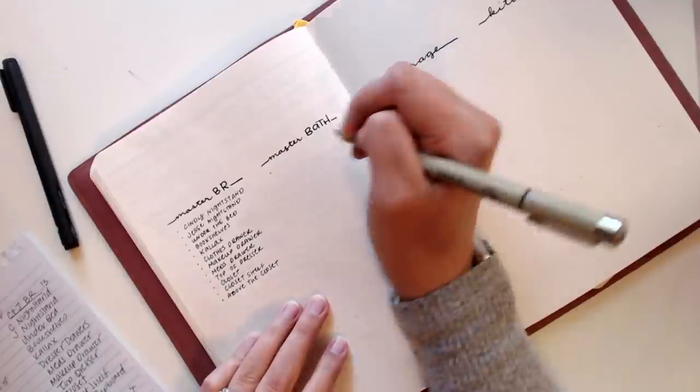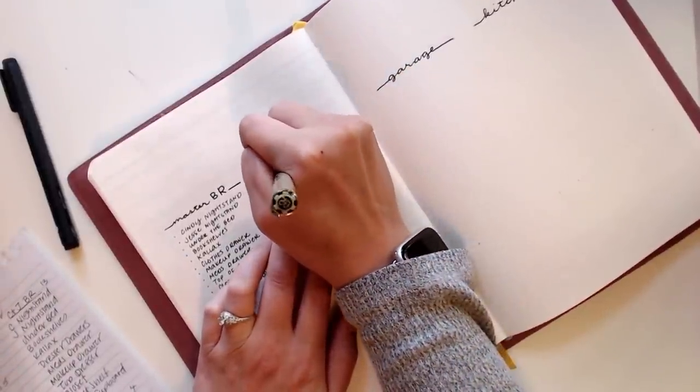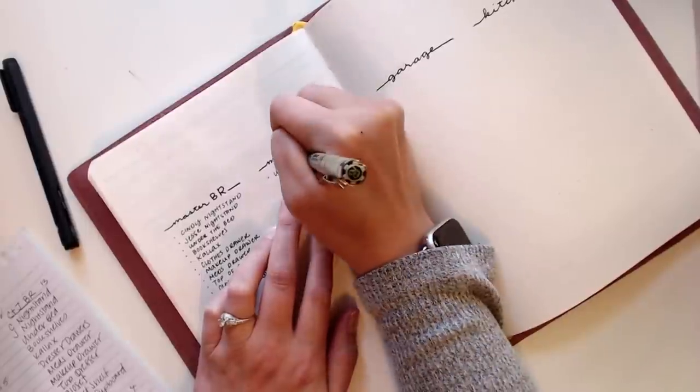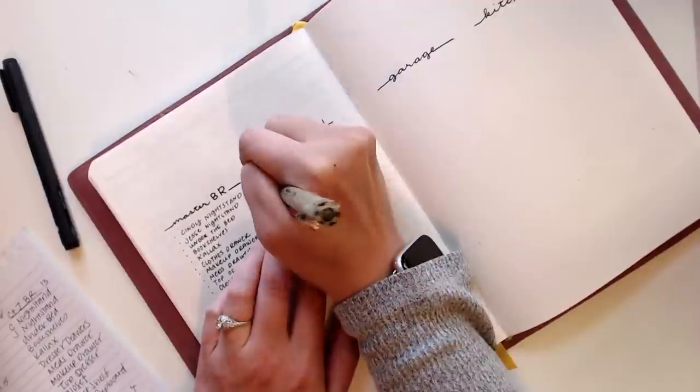All right, so master bathroom is next. It's a very small bathroom. There are only three real sections to deal with. Under the sink, under the bridge.